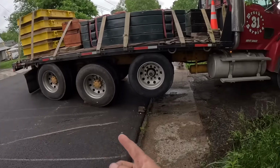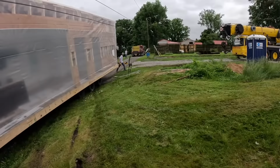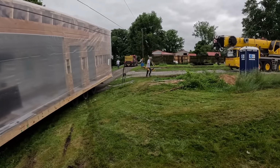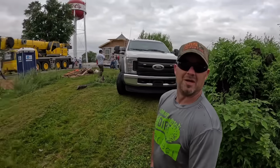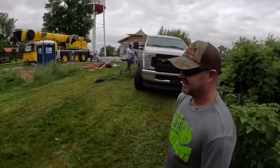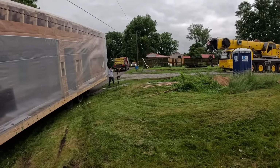Hey, it's better to be stuck on blacktop than in the mud. That's right, you've got a lot more options. Yeah, we've been there before, haven't we? We have. All right, well, back to the regularly scheduled programming. And behind the scenes, he made it this time. Yep, he made it. A little unconventional use of a toter truck, but he's got her this time.